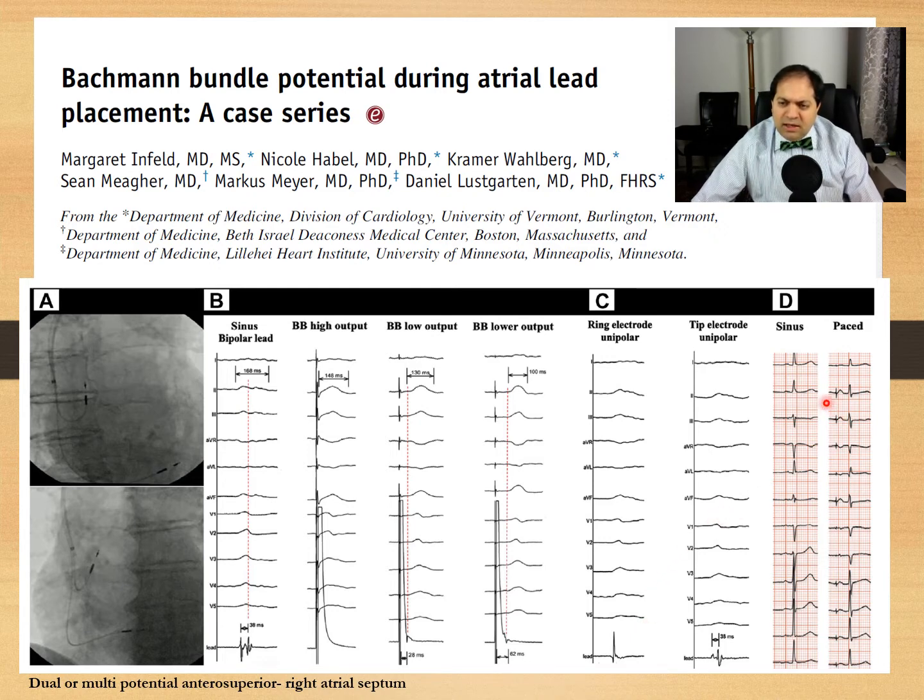And then after defining the Bachmann bundle potential, they showed that the P wave duration was short and the P wave morphology was very similar to the sinus node, favoring activation of the atrium the same as what we see in patients when the patient has sinus rhythm.